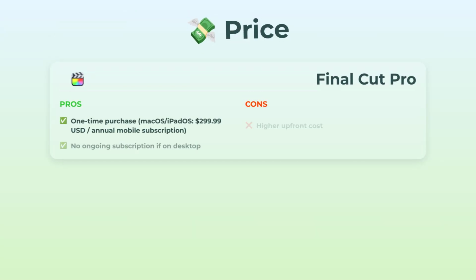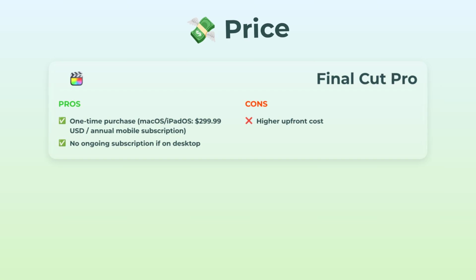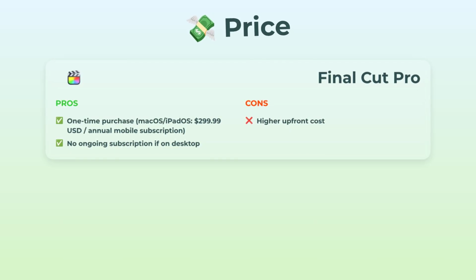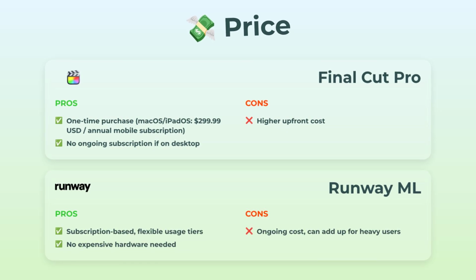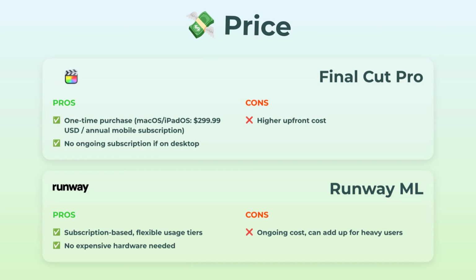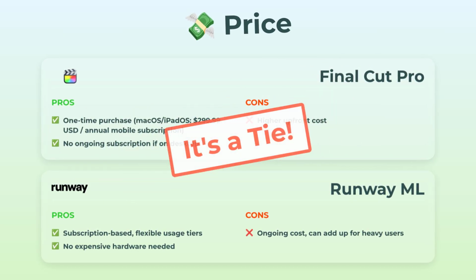Let's chat price, because honestly, nobody loves spending more. Final Cut Pro is a one-time purchase if you're buying for desktop, $299.99, which is kind of steep, but at least you're not stuck with monthly payments after that. If you're on an iPad, it's a mobile subscription, so watch out for that. Compare that to Runway ML. It's all subscription-based, lots of tier options, and the cool thing? You don't need fancy hardware to get started. But the monthly fees can add up if you're cranking out lots of AI videos. It's really a toss-up. It comes down to what you prefer. Honestly, I gotta call it a tie.